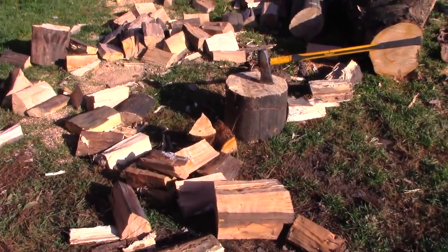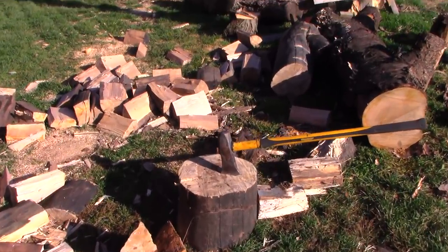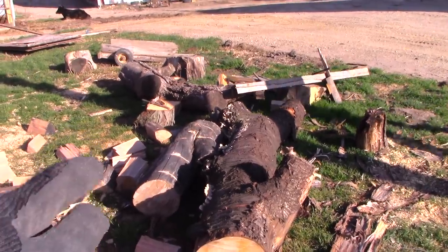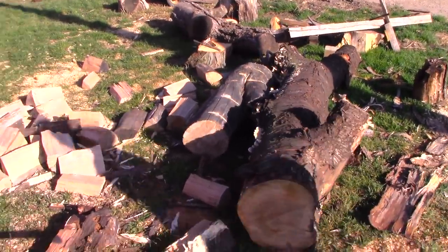So this is the project that I'm working on. I'm cutting and splitting this wood. I have these three bigger logs to do yet, cut them up and split them.